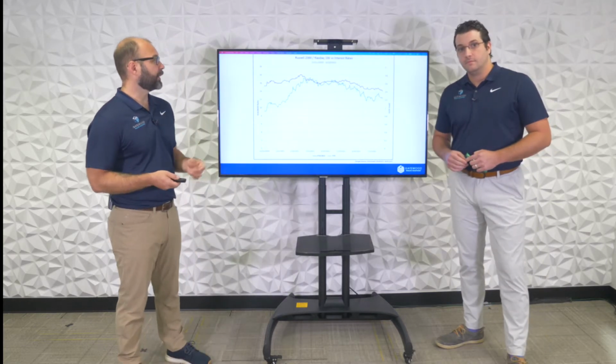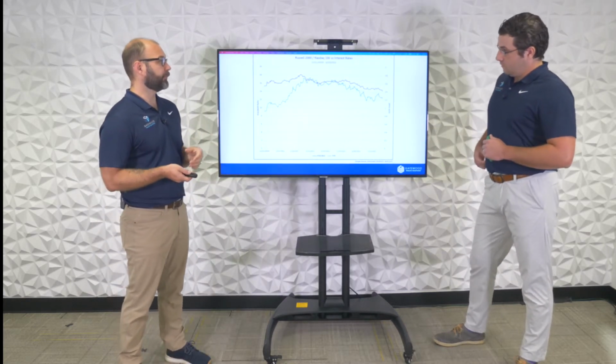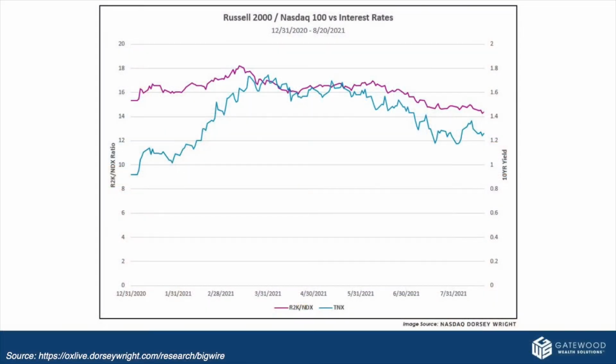Absolutely. So then another way to think about this is we're going to take the Russell 2000 and divide it by the NASDAQ 100, or those Qs. So whenever the purple line is moving up, that's whenever the Russell 2000 is outperforming the NASDAQ 100, and whenever it's moving down, that's the NASDAQ 100 outperforming the Russell. So that's given us that comparison, but we're going to compare it to something else, which is the interest rate on the 10-year Treasury, which is over here on this axis. So we're starting out below 1%. We move up to right around 1.75, and now we're back near the 1.2.